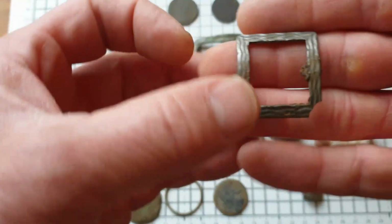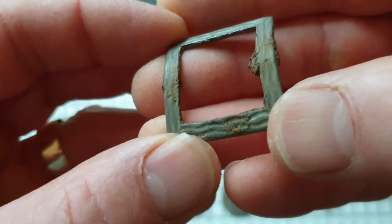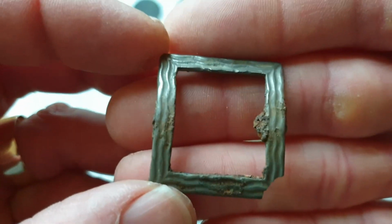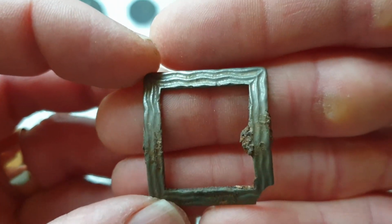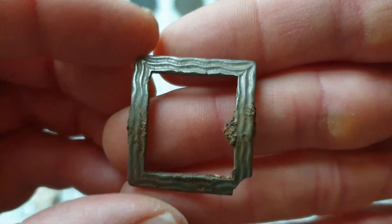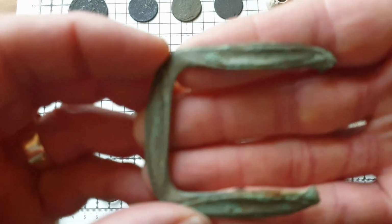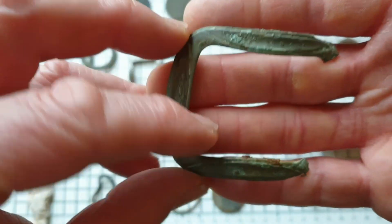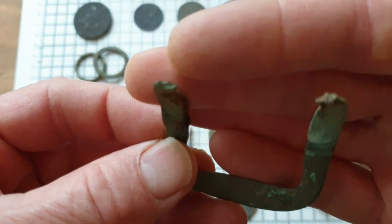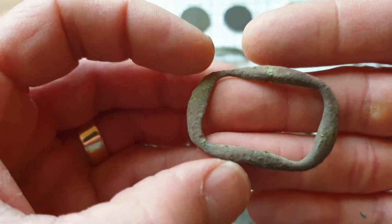This buckle, I did mention that I wondered if it was silver. It's definitely not silver. It's copper alloy, and I've managed to break the corner off, getting the bits of iron out. So lesson learned there. Shame it's broken, but it is what it is. Another big buckle there in two parts. Probably a shoe buckle, that one. Bit crusty. Another buckle there. Not great really.